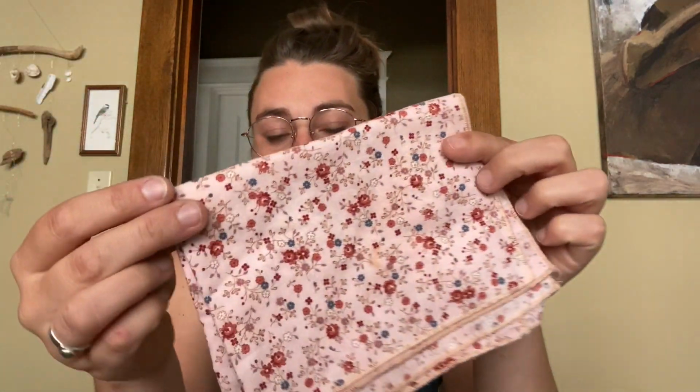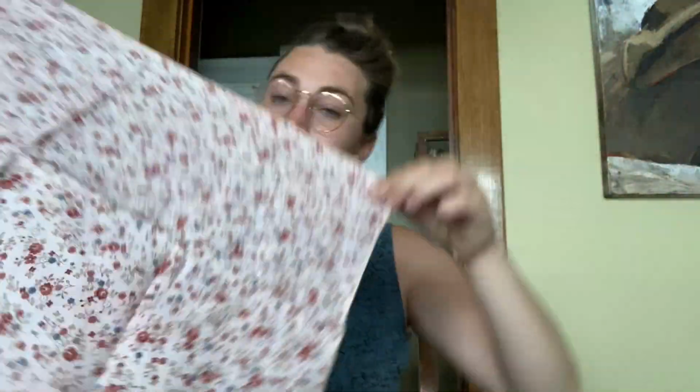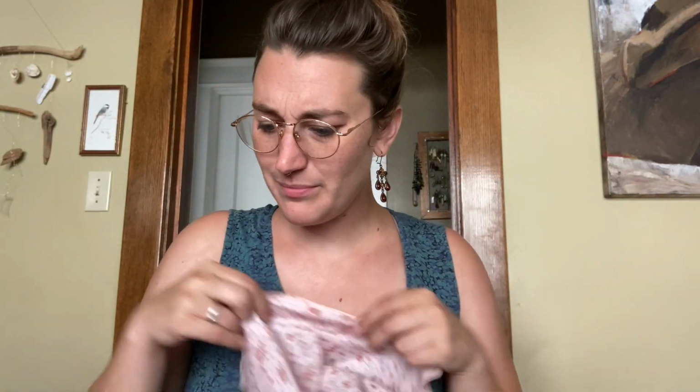This little adorable small print flower might be napkins. Oh, there's two of them. Sweet. Oh yeah, so it's like a napkin. Maybe cut it up into smaller napkins or use this fabric in other stuff, like for embroidering, or I don't know. So pretty, so cute, very cottagey.